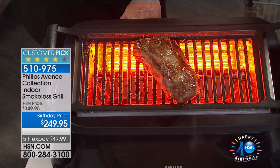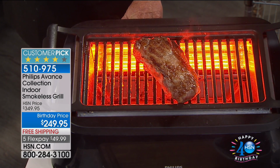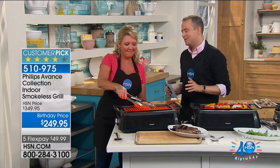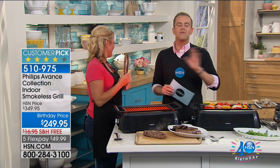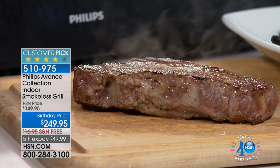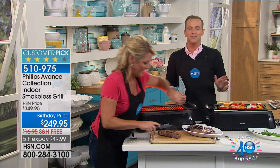You're looking at an indoor smokeless grill. For anybody in the world that loves to grill, but grill outside with all the hassle, all the mess, all the stress. We're gonna grill every day of the year if we want. Summer or fall or winter, it doesn't matter. We can grill in any condition.